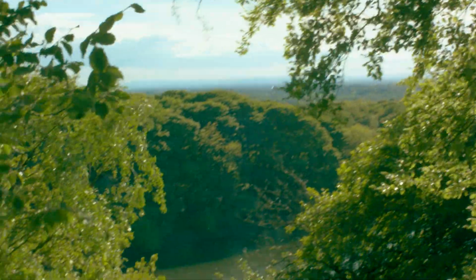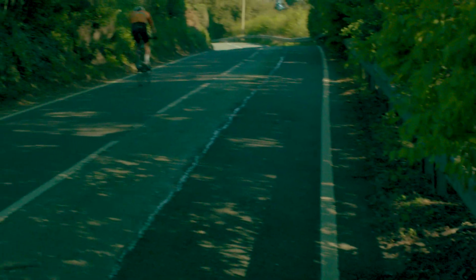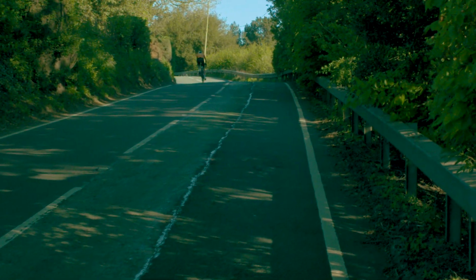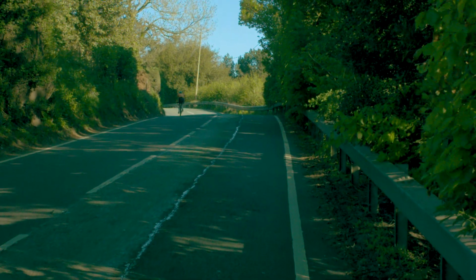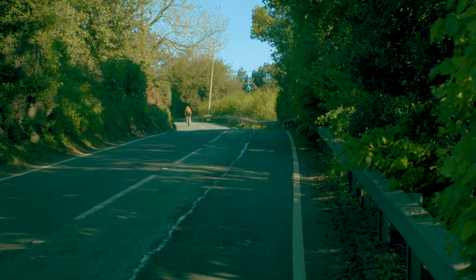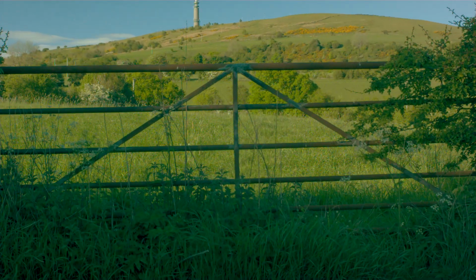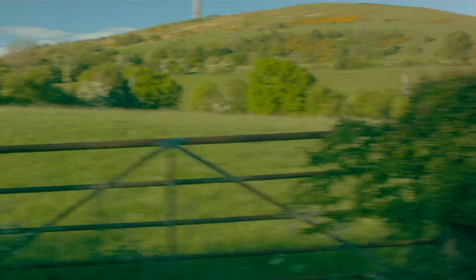It's an interesting one because I like to try and look at the scenery as well. So I like to try and almost look around and concentrate on something else in order to take your mind off the suffering of the climb almost. The landscape is just a distraction almost for the climb.